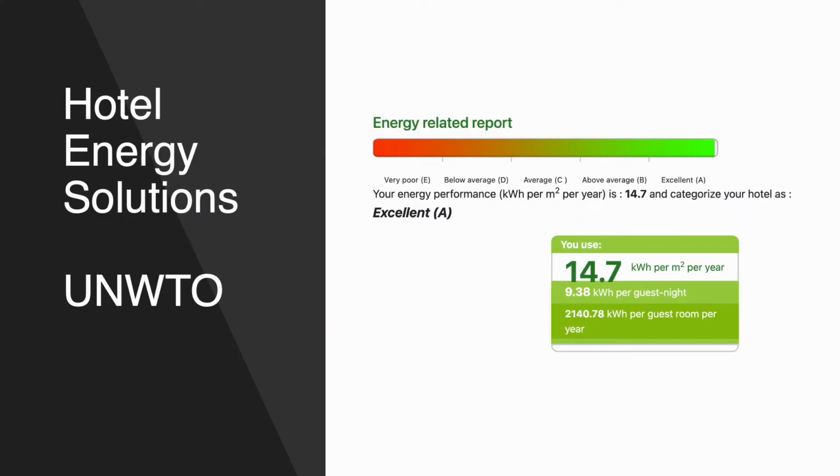I input our energy consumption data, our occupancies, and hotel-specific information into the United Nations World Tourism Organization Hotel Energy Solutions Assessment application to see where we stand with respect to our energy performance. I was pleasantly surprised to find out that we have an A grading, which is something to be proud of and celebrated. As I reflected on our score, I realized that we thoughtfully designed our public areas to take advantage of the tropical climate.